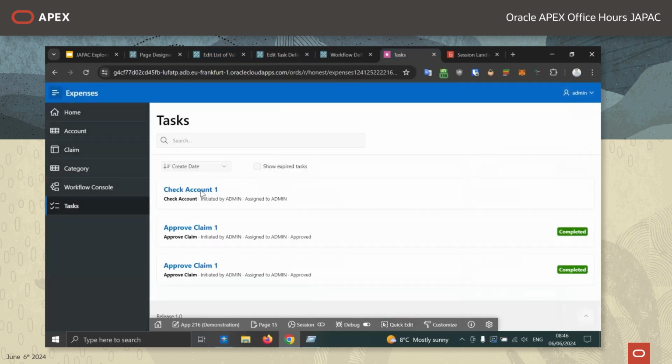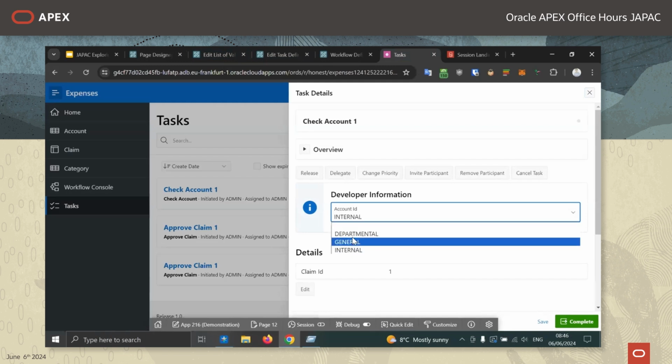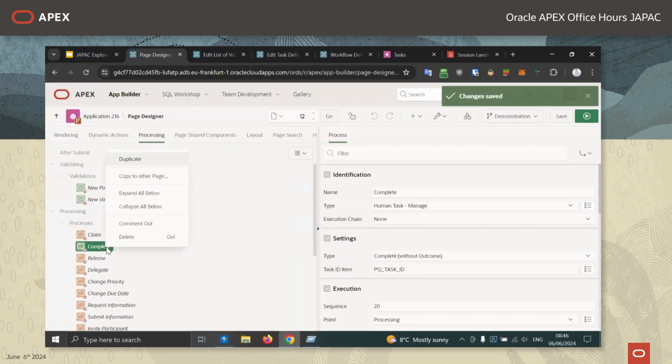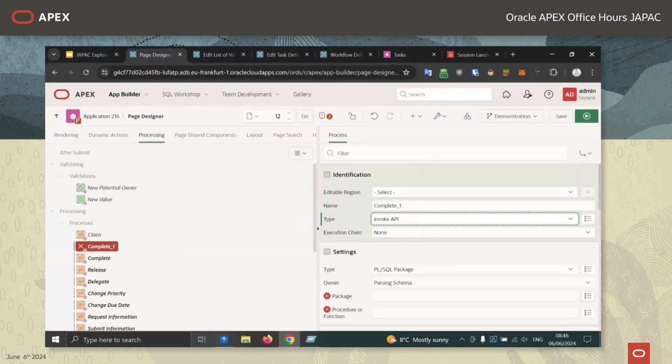In fact, let's just close it. Oh yes, it was internal, and I can change it if it was wrong. So if I can change it, I just need to, when I hit the complete button, update the table, don't I? No problem. So on complete, I can duplicate that. And I can use my invoke API again, can't I?